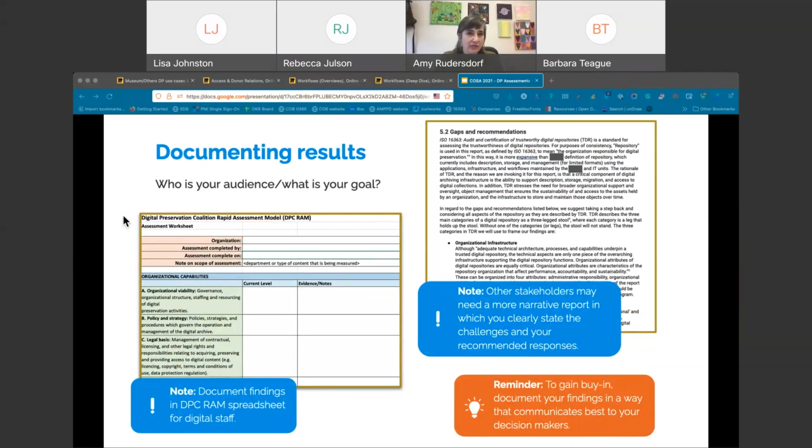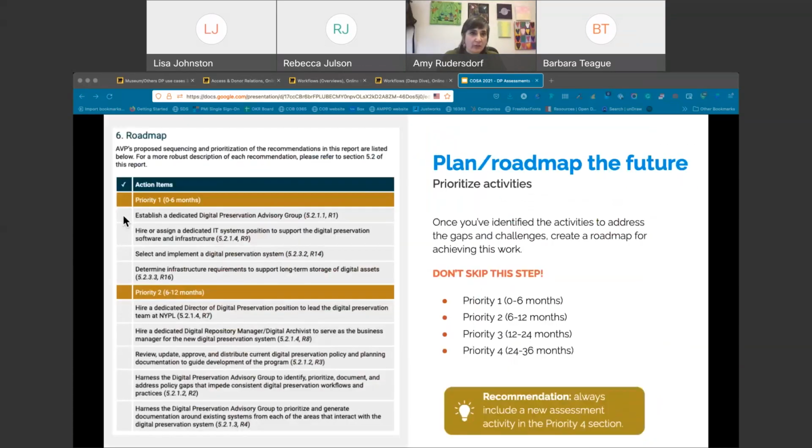So you're going to create this list of recommendations for yourself. I also strongly suggest you create a list of your successes, so places where you feel like you're doing a good job, and you put both of those in whatever documentation you present to your decision makers and stakeholders. Then you're going to build this roadmap.